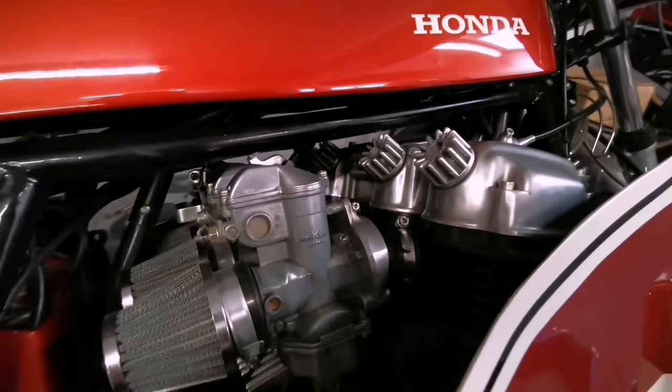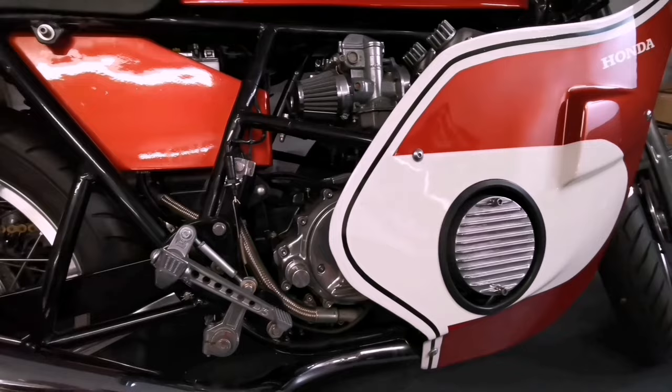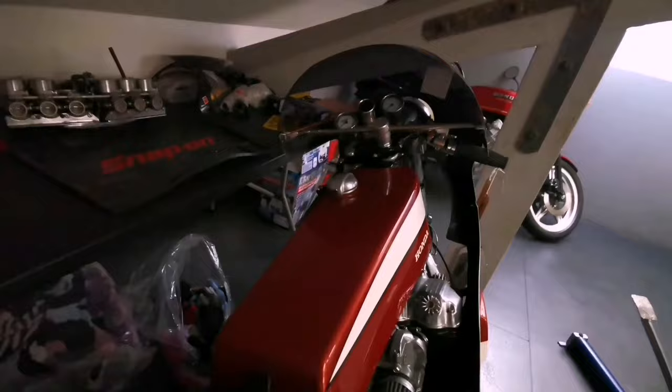I don't think I'm going to say much about this one. I'm just going to look at it. These classic racers have just grown on me so much. I wish one of the manufacturers would bring a bike out just like this. Wonder what it's like to ride it. I can only imagine.